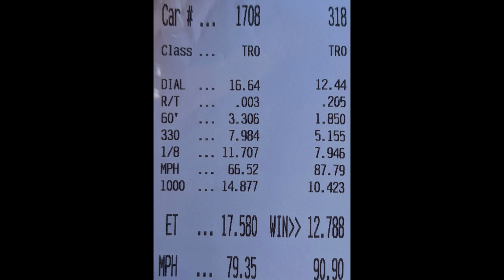As you may have heard, she was chopping him hard. I can really see why she didn't want to run him though. He cut a .003 reaction time. While her reaction time was continuing to improve, fortunately, he had issues on the top end and wasn't able to get anywhere near his dial-in. Therefore, she beat him to the stripe and she took home the win.